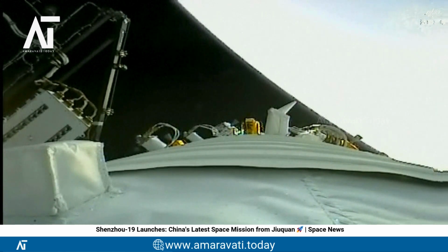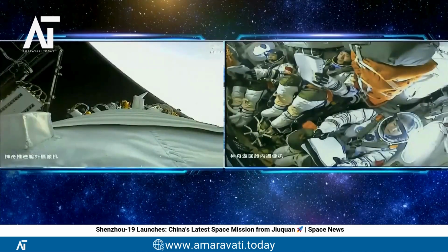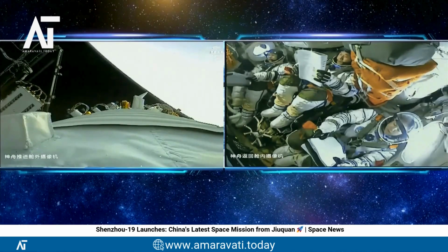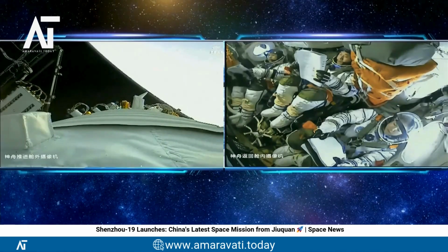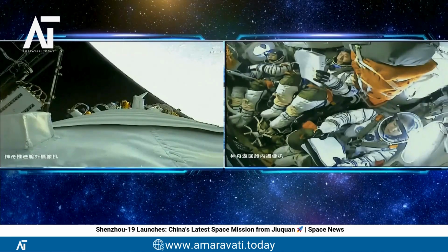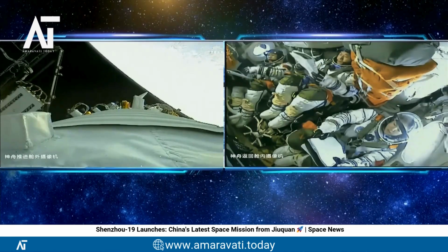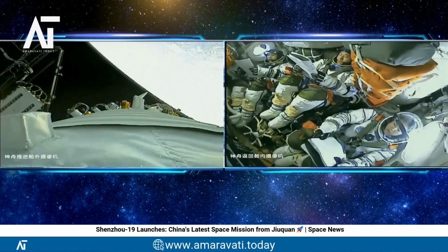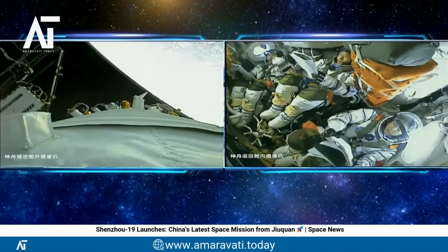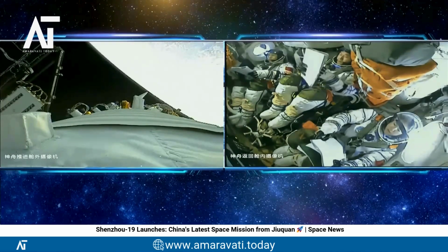So this view we're looking at right now on the screen is from a camera mounted on the Shenzhou spaceship. And the bright orb on the top right is the Earth. That's with cloud. Really fascinating view. Maybe it's not cloud. Maybe it's because it is too bright. It's just because it's too bright. Yeah. That's not a view everyone gets to see. It is overexposure of the camera. I hope we can go there and see it.